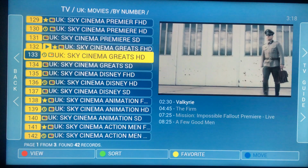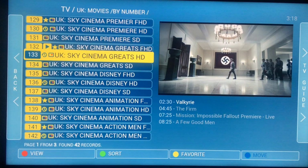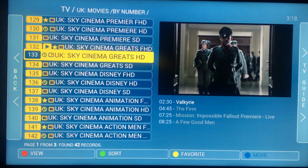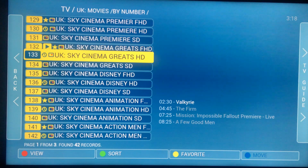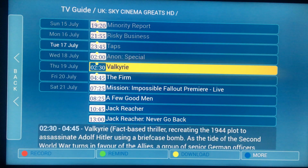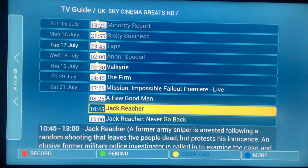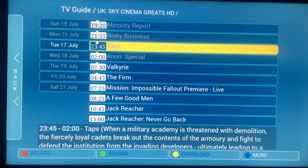What we can do is go to what they call catch up. Any channel you see with that little clock has this feature. We can click to the right, and we're going to see the same guide we saw before, but the channels that have catch up are different. Not only can we see what's playing in the future, we can actually play what has played in the past.